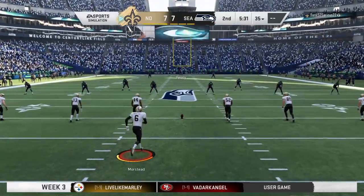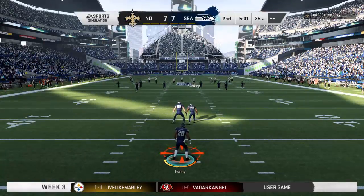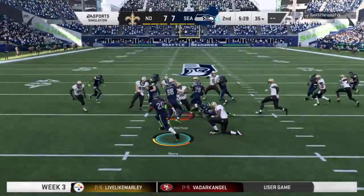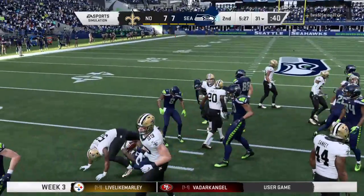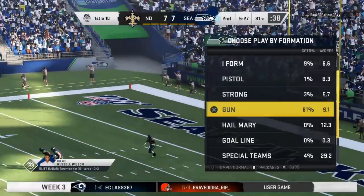Each team has scored. 7-7 here as the kick's away. This is taken at his 4. And nice work on the return as they'll start their drive just past the 30-yard line.